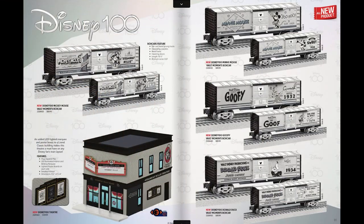Now this set I thought was neat for the 100 year is all these box cars of the early movies and the Disney vault moments, with the characters in for their year. So the first one's Mickey Mouse, Steamboat Willie from 1928. And then you got Minnie Mouse from 1928 as well. She was in the first movie, sassy and sweet.